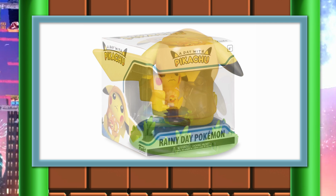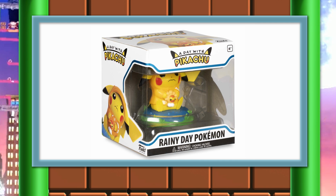But what do you guys think about these? Are you a fan of A Day with Pikachu? Let me know your thoughts on these figures in the comments down below. Like I said, I think I'm gonna end up collecting all 12 of these. They're super cute, I love Pikachu, and like I said, this one is great because he's so sad. So, I know that's kind of sad, but what are you gonna do?